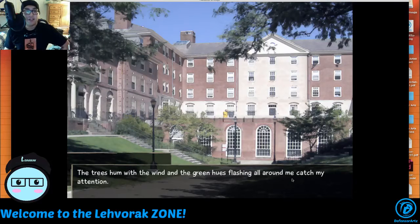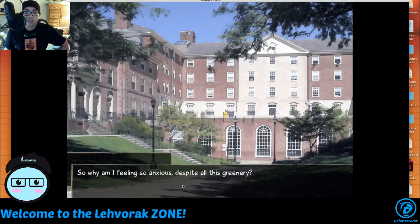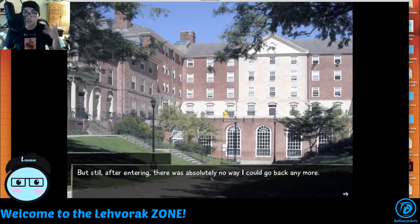Continuing on. The trees hum with the wind and green hues flashing all around me catch my attention. It makes me think about hospitals again. How they say that the operating rooms are painted green because green is a calming color. So why am I feeling so anxious despite all this greenery? Only after I stand in front of the haughty main building, I've surprised myself by realizing why the gate bothered me. It was the chance that I had to turn back. Even if I had no life, I could return to. But still, after entering, there was absolutely no way I could go back anymore. There's no turning back. You change things.